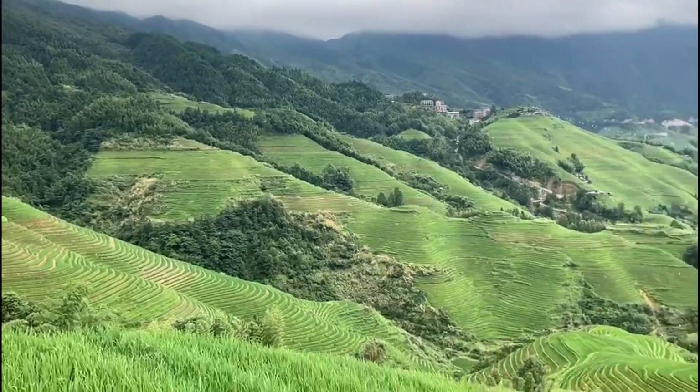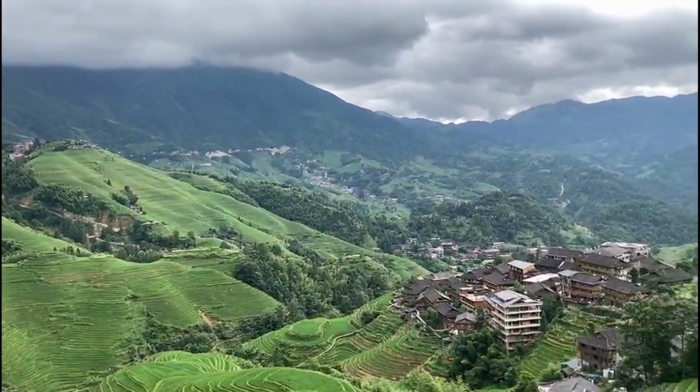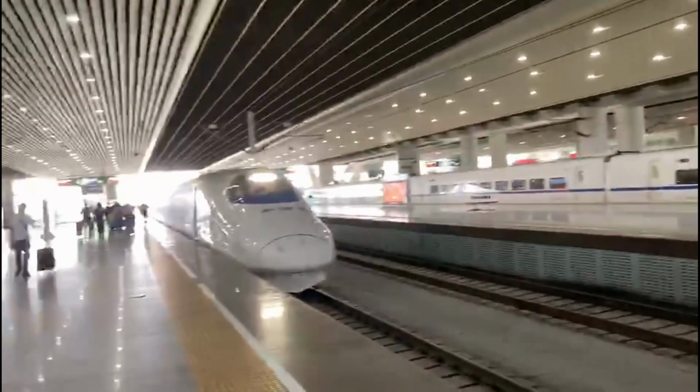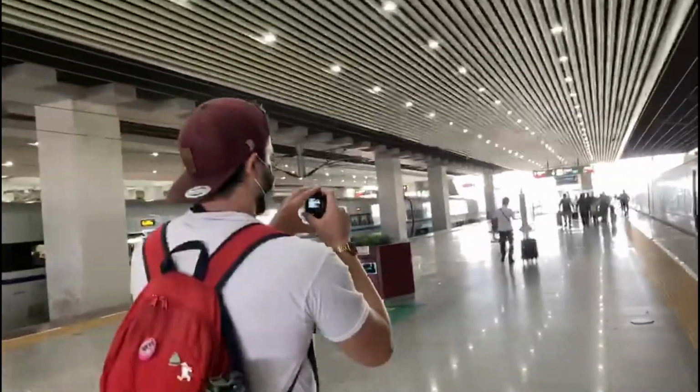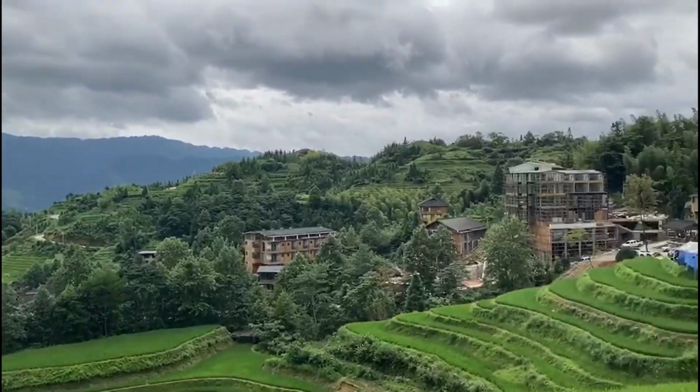What's up, Earthlings? Here we are at the beautiful Longji rice terraces in Guangxi, China. Guangxi is the province just west of Guangdong, where I live, and we got here in about 3 hours by high-speed train. For more about this place and our trip here, go ahead and check out the other video by clicking this link here in the card.